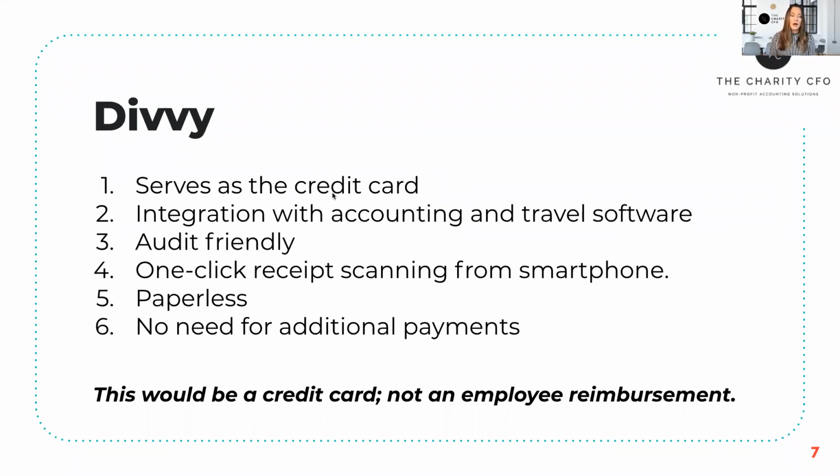And it's pretty cool. One thing that I really, really like about it though, is that it integrates really nicely, again, with accounting software. It's audit friendly, paperless. But what's really cool, in the same way, the employees will upload their receipts. They can tag which code.